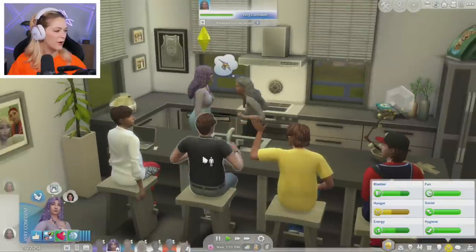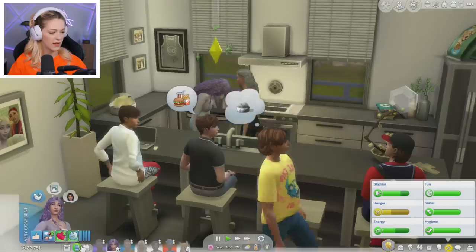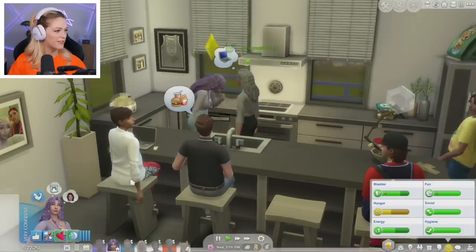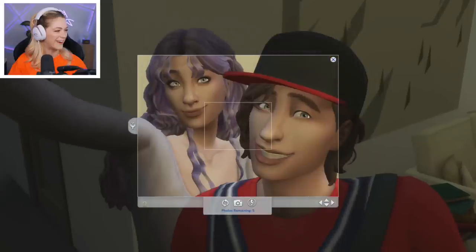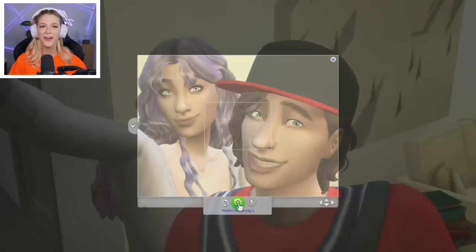I want her to take a photo with all of her brothers, too. Oh, so sweet. And then we need a photo with Sterling. Aww, look at these two. They do look very similar. Oh, wait. Why are her eyes that color? I thought I made her eyes purple. Did I forget to make her eyes purple?